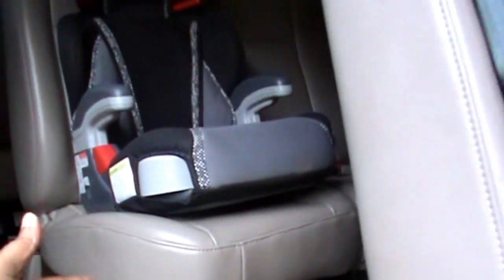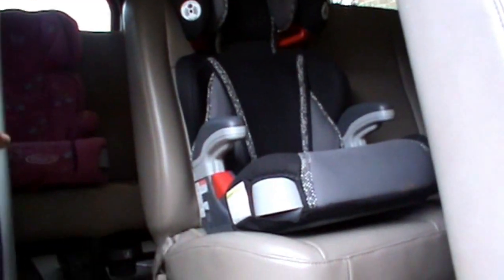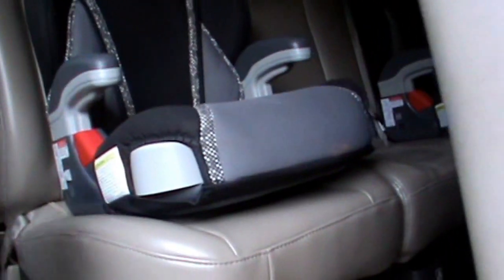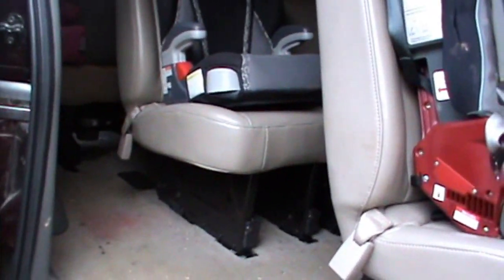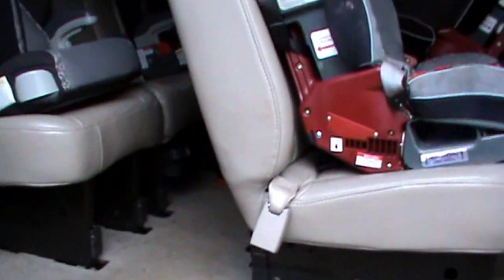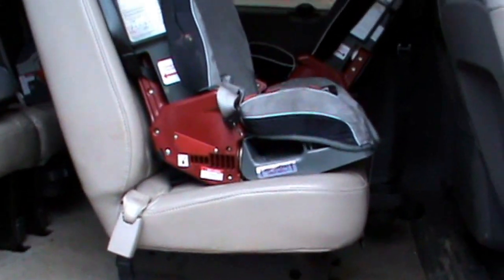And you can slide this row back also, but you cannot slide the back row back. So if you slide this row back, your back row has 0 leg space. Those are some things to keep in mind with the seat configuration and putting car seats in here.